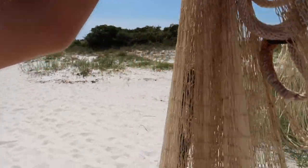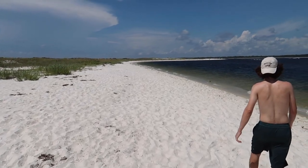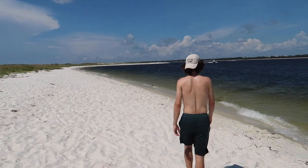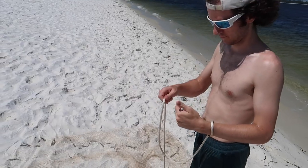So now Dennis is going to be teaching me how to cast a net properly, and we're trying to come over to a new area to see if we can have a little bit more success doing it, because Dennis hasn't had the most success where we were. All right, Dennis, so are you going to walk me through the process here?